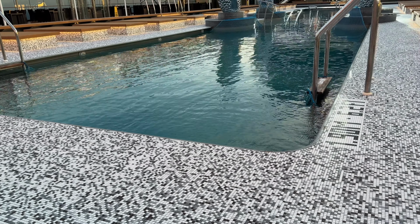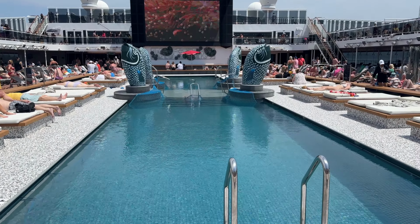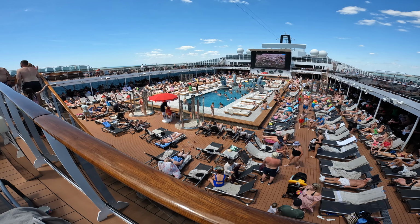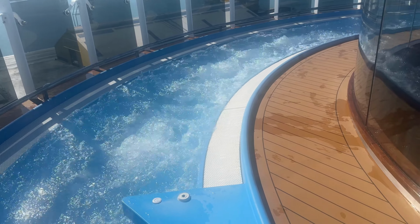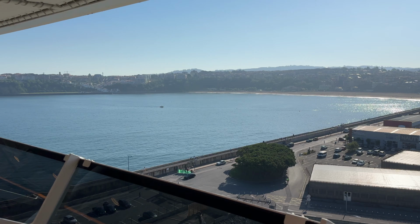The atmosphere pool is one of the largest we've encountered on a cruise ship. Many cruise ships seem to skimp when it comes to the pool size, but this is not an issue on Virtuosa. Though disclosure, it does get extremely busy. Above the pool area, you'll find 2 large infinity whirlpools on either side of the ship, offering stunning views whether you're sailing or docked in port. I mean, unless the port is ugly as hell.